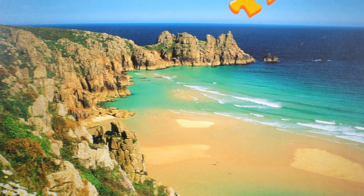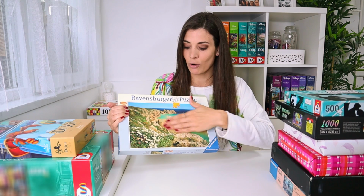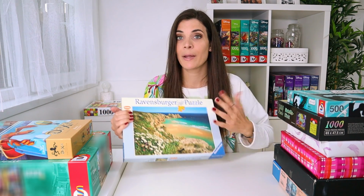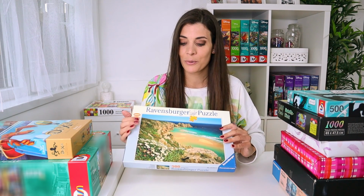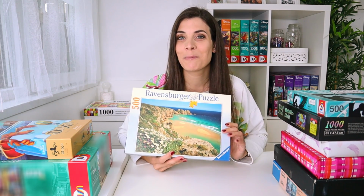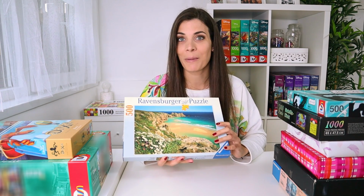Because you can see you've got a slight gradient, and then the blue is completely different from the sea and the sky. And obviously the sand, I think this is gonna be the most difficult section. But then again, it's only a 500-piece puzzle, and nothing looks as intimidating as the 5K puzzle I'm doing at the moment. So yeah, I think I'm gonna manage.